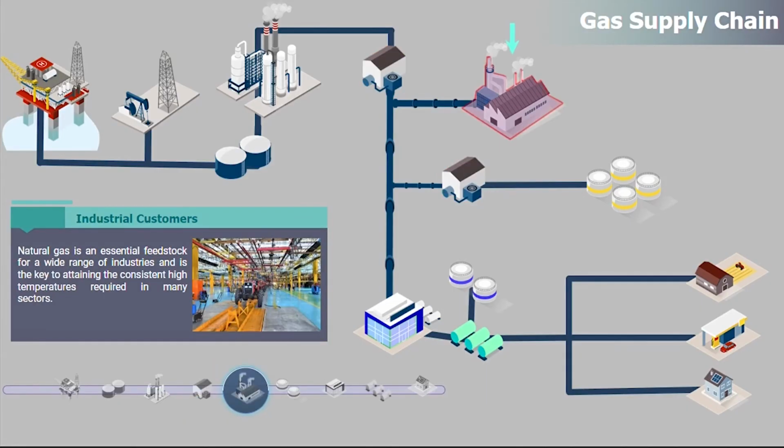Natural gas is an essential feedstock for a wide range of industries and is the key to attaining the consistent high temperatures required in many sectors of the manufacturing and waste disposal industries.